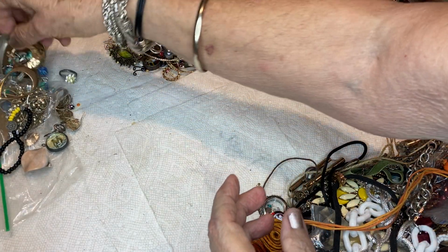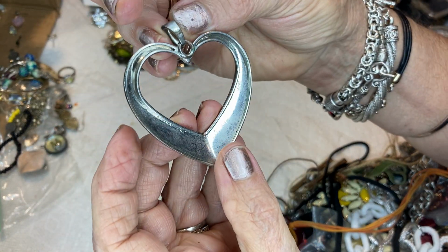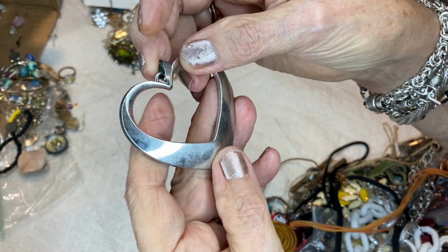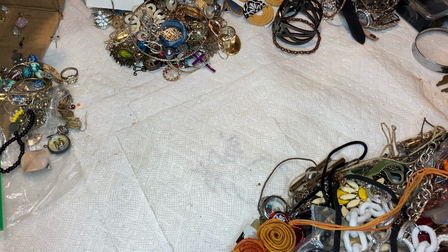Yeah, another earring. This is a pendant. Let me see if this cleans up any. Come here, you.